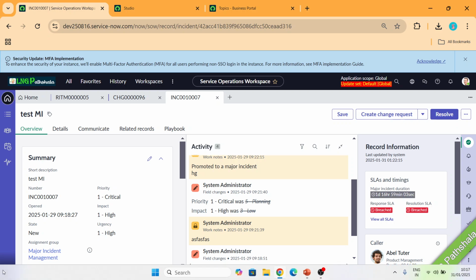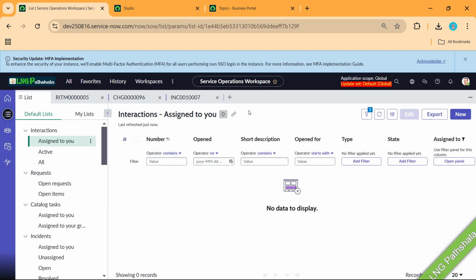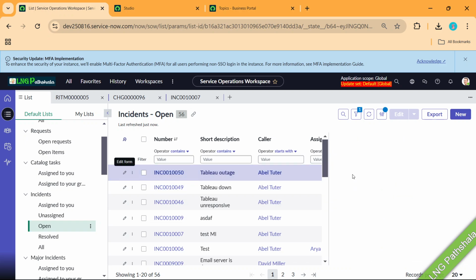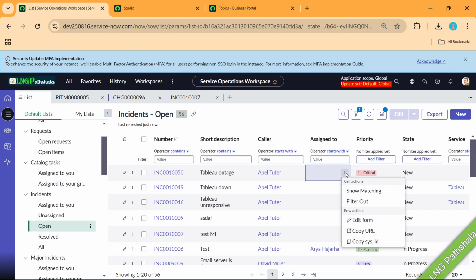Second thing, if you go back here on the list view of workspaces, now there is no need to go to different parts. Let me come back here for the incident. Now ServiceNow introduced this pencil icon. Click on this and it will open the form in a side panel. You don't need to go to the complete form, or you can copy the URL from here as well, or you can edit the form here itself.